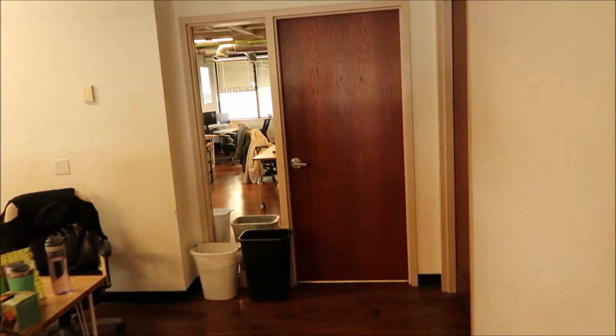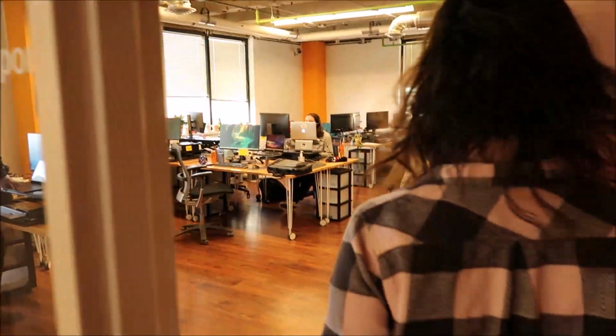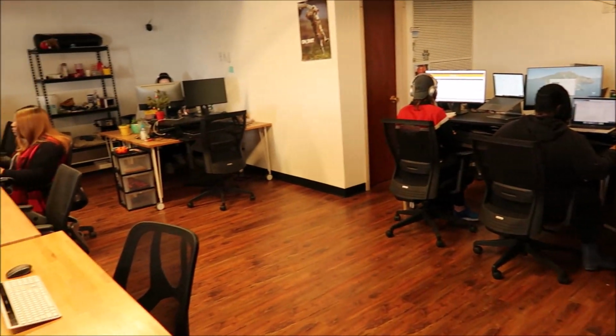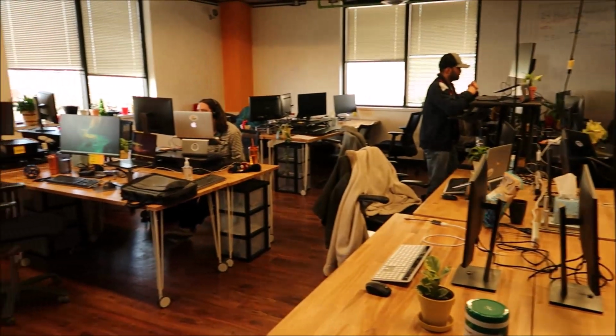And then this is the support room, you guys. So this is where anytime you guys have problems, you message them, you email them, and they will respond to you. So it's just a little room with people responding. And sometimes they have dogs in here, but there are no doggies today.